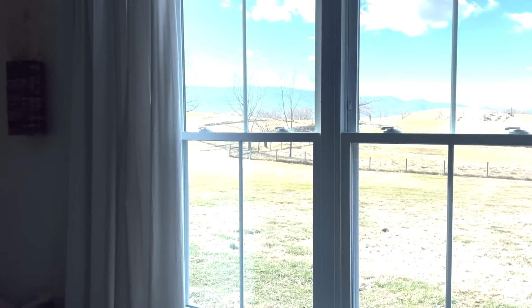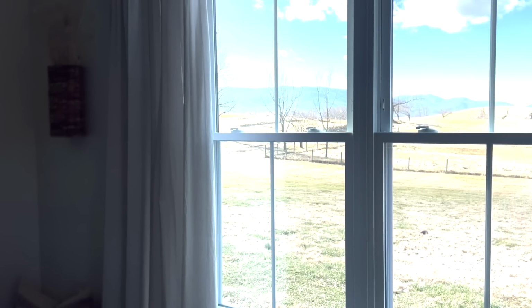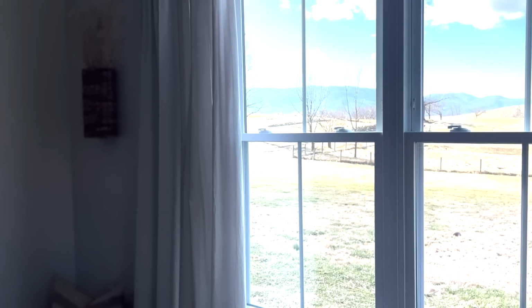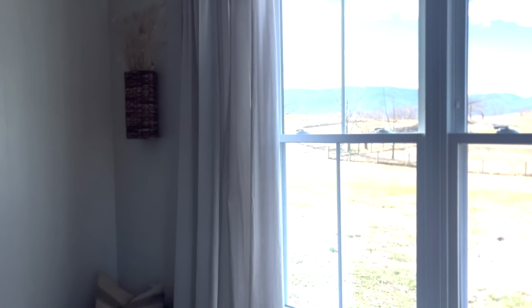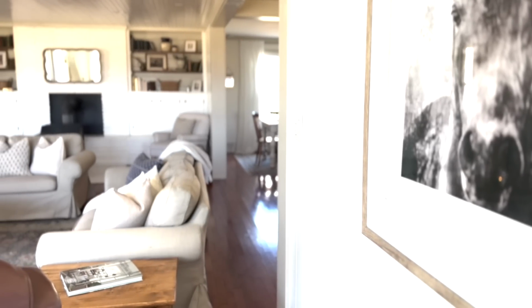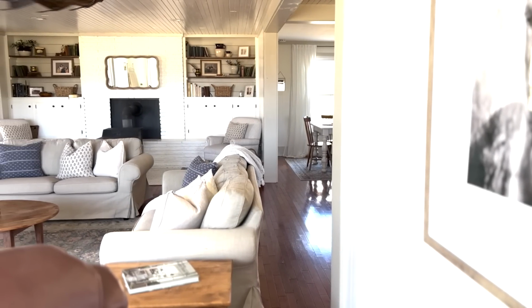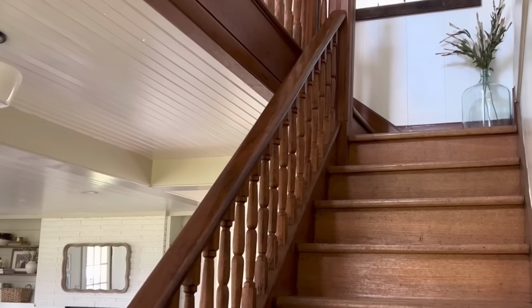Fun fact, the original part of the house was run down and being used for hay storage before a family moved in the 60s and renovated. So I love that she shared that with us. How crazy that the house that she's in now was being used to store hay. And you would never believe it, it's so beautiful now that Leah has put her touch on everything.